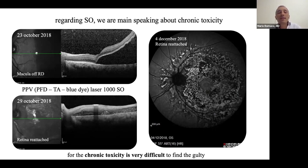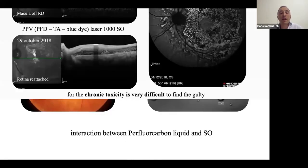So look at this case, a macula-off retinal detachment, treated with vitrectomy, perfluorocarbon liquid, triamcinolone and blue dye during the surgery. And then at the end, the retina is attached, but there is something in between the retina and the retinal pigment epithelium. You can see at the fundus autofluorescence, there is some damage of the retinal pigment epithelium with hyper and hypo autofluorescence. So of course, it's very difficult to find the culprit of this picture, but for sure there's some interaction.